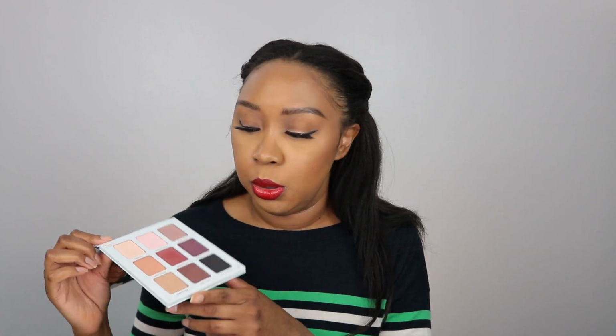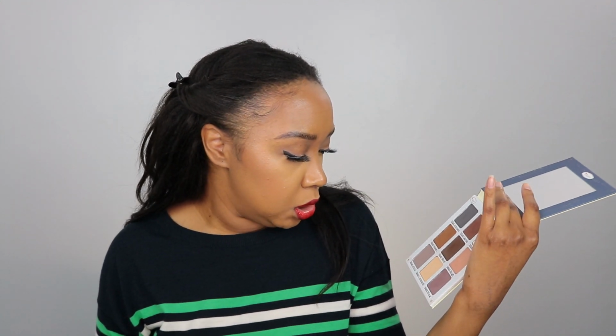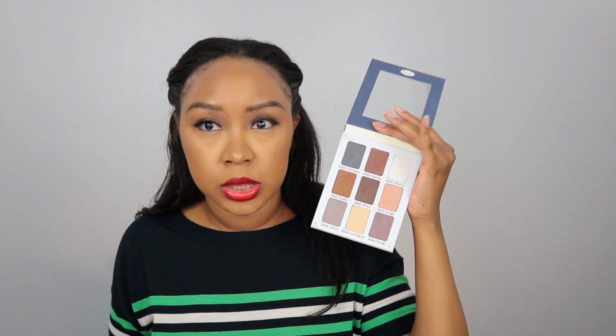It was down between this one and one from Too Faced, their matte palette. I ended up just keeping that one instead because I'm just not using them both. So very cute though. And then the one I purchased before that was Meet Matte Nude. Same deal, mattes with different last names. This one just for me, I didn't particularly love the tones in this one. It just wasn't one that drew me in.